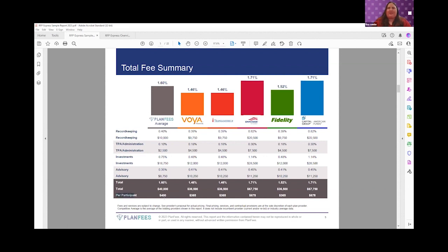One note here, the final line item is going to be the per participant cost. This is going to be just a simple average based on the current plan fact set. Obviously, each participant's cost will vary based on if there's any asset-based fees or actual investments, but this is going to give you just a way to look at pricing, not just from a big high-level picture of the total plan cost, but on average, what a participant may pay.